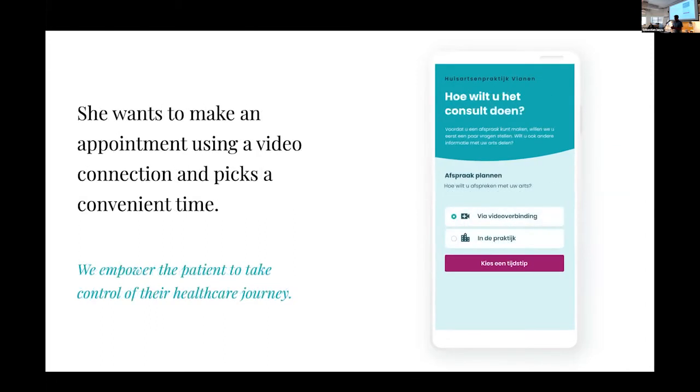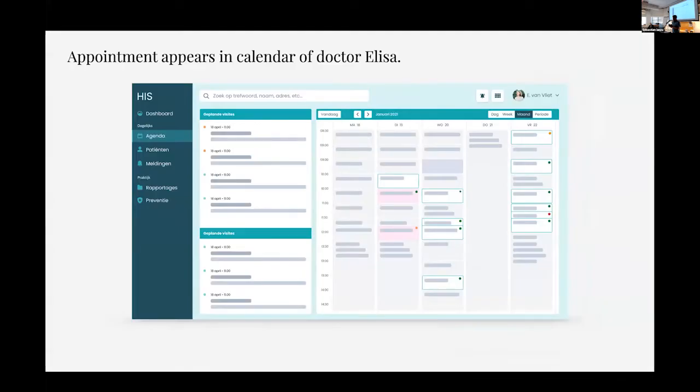So another important thing is she has the option to have a video connection, and she picks a convenient time in the calendar of the doctor. So we empower the patient to take control, which is very scary for a lot of doctors. They don't want it, but it's going to happen anyway. It's going to change. So here we are.